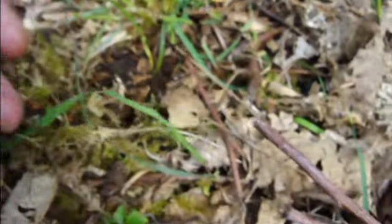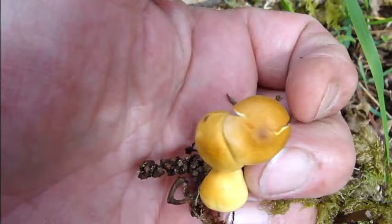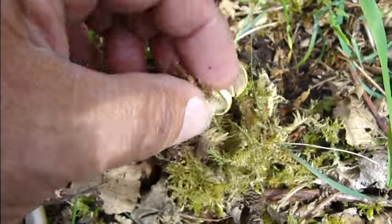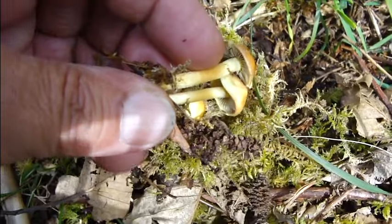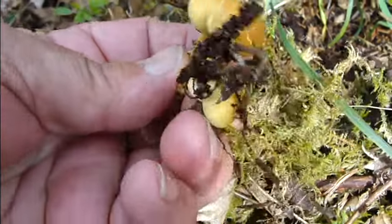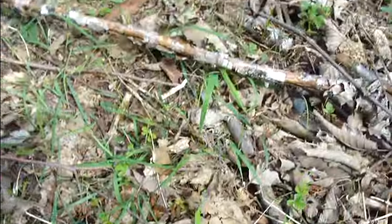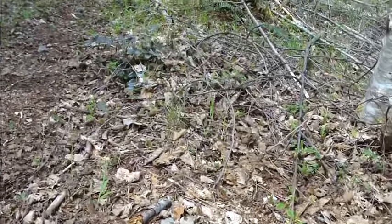But yeah, so these guys were growing out of a little piece of wood underneath this moss, and the caps look very much like the smoky gill, conifer tuft. But you can, like I said, go by the gills. So these have the fluorescent yellow right in there, and I'm not sure if you can see it with the sun, but these are the bad ones. You don't want to eat these. But it's a good sign that the Hypholomas are coming out soon. We just need some rain. Drier than a popcorn fart April has been.